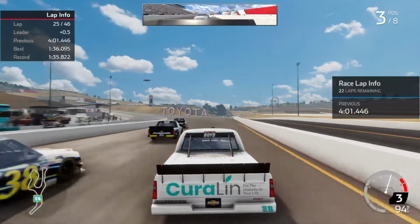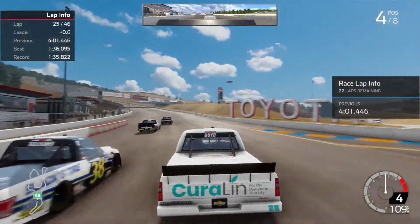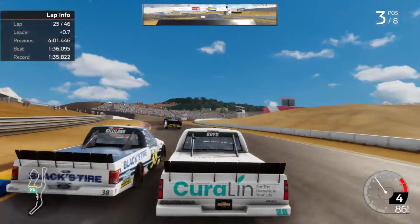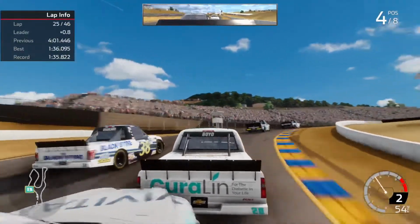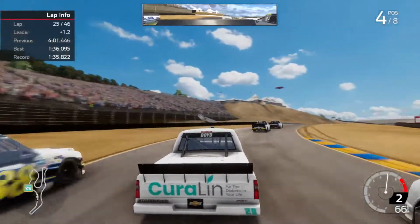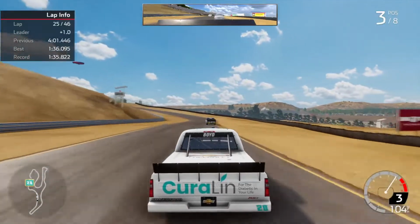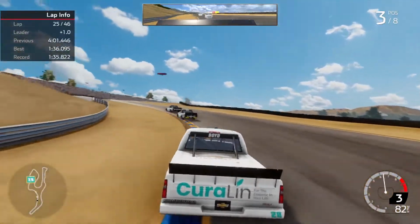Green flag to start stage 3. Abstract is going to take your lead. He's going to go on. And here comes Scotty. Scotty trying to come on through. He wants to get that first position back after he didn't win stage 2. He wants to win, but Abstract is doing a little bit of blocking here.